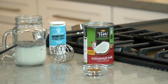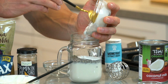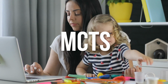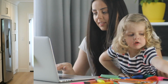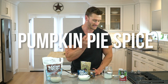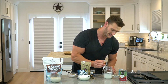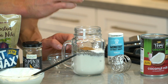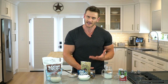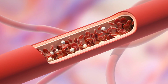Okay, this definitely adds some calories to it, but it makes it tasty and it definitely makes it keto friendly. At least with this coconut milk, we're gonna get a good degree of MCTs, a good degree of lauric acid, so we're still getting a good ketone effect. But here's the little twist. I use pumpkin pie spice, and the reason that I'm using pumpkin pie spice is mainly because, well, A, I like the taste, but the cinnamon has something in it known as methyl hydroxychalcone polymer, which mimics insulin within the body. So it's kind of cool. So it has a blood sugar moderating effect. It kind of helps modulate blood sugar a little bit.